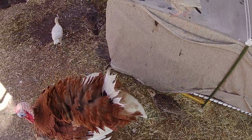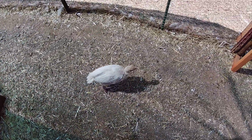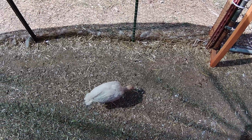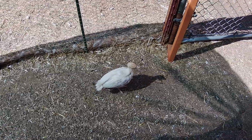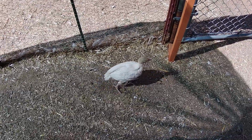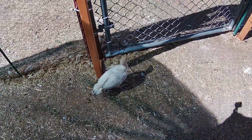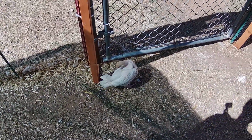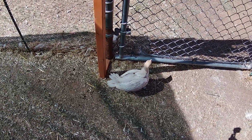I want to talk today about the difference between meat turkeys and heritage turkeys. This year we picked up three broad-breasted white meat turkey poults, and it seems that two of them are males and one's a female. We'll for sure keep the female as a breeding hen. And the males, it's really cruel to keep them past about 6 months because they get too big to walk and they can have a heart attack and all that stuff.